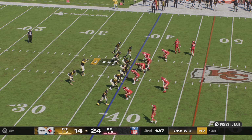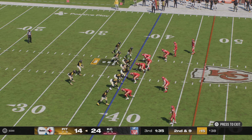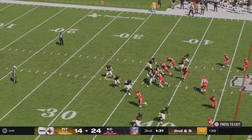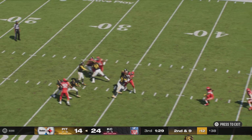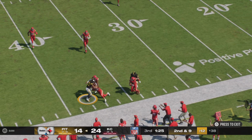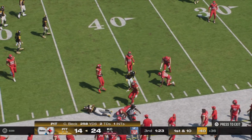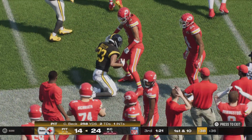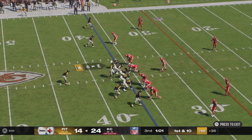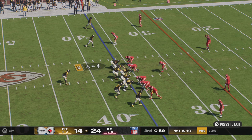Leo Chanel able to bring him down. They'll send him over right. Here we go, 2nd and 9. Caught quickly on the slant. And they catch up to him, but not until he's got a huge gain and a first down. A gain of 26 yards. First down, Steelers.